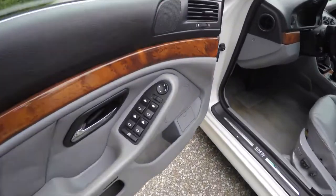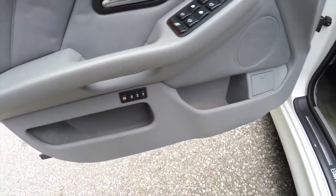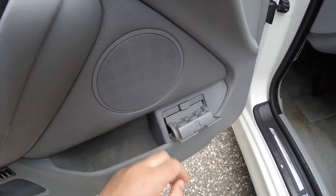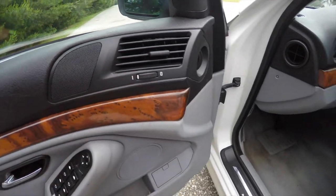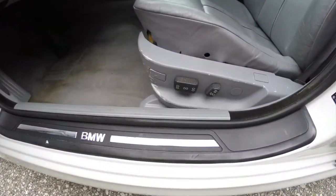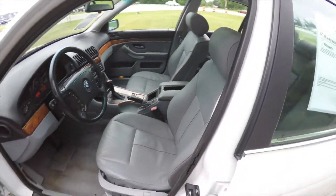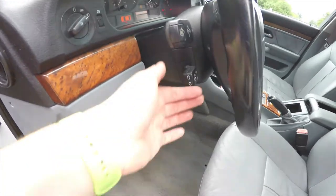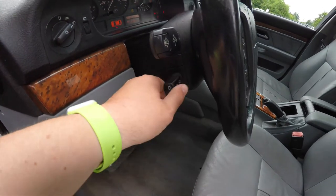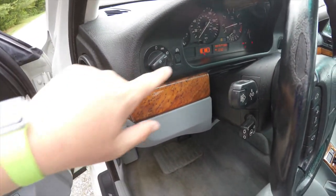All right, so inside we have power heated mirrors, power windows, and power door locks. We've also got 3 driver memory. Driver's side door panel has a coin holder. Air vents in the doors with off mode. 8-way power driver and passenger seat. The vehicle does have a leather wrap, tilt and telescoping steering wheel. Headlamp switch on the dash, panel dim.